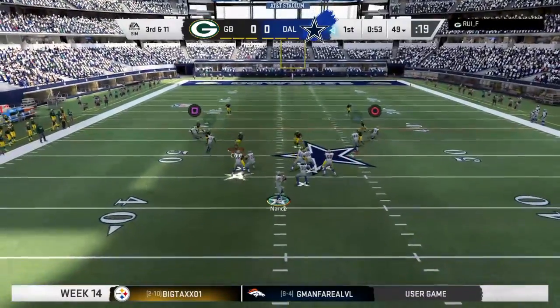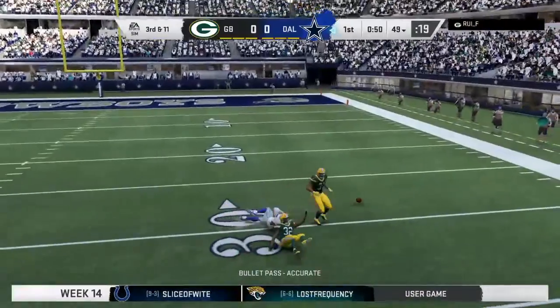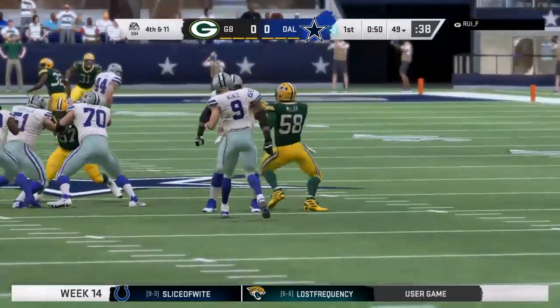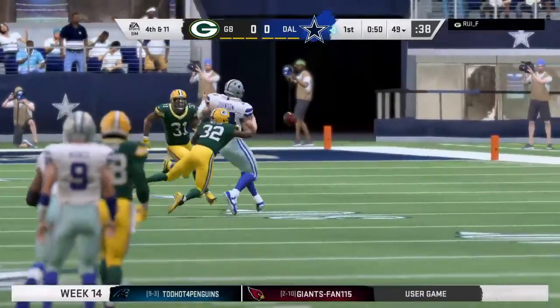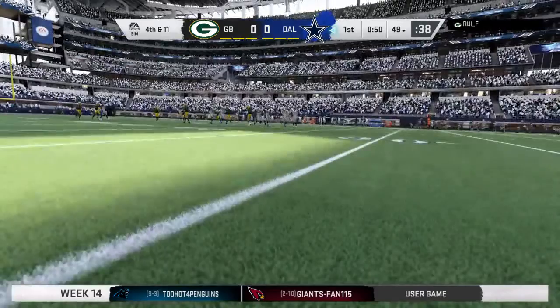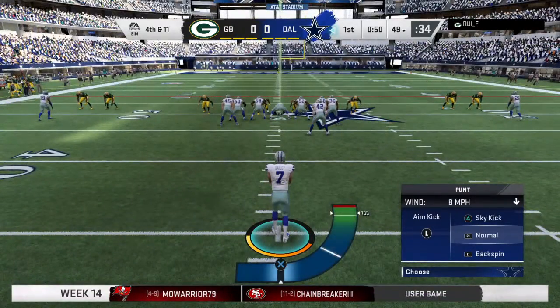From the gun, Nance. And that is incomplete. It's a great job by this secondary. When I watch them, they remind me of elite defenders on a basketball court, right? They want to contest each and every pass. Great contest on 3rd down to bring up 4th.